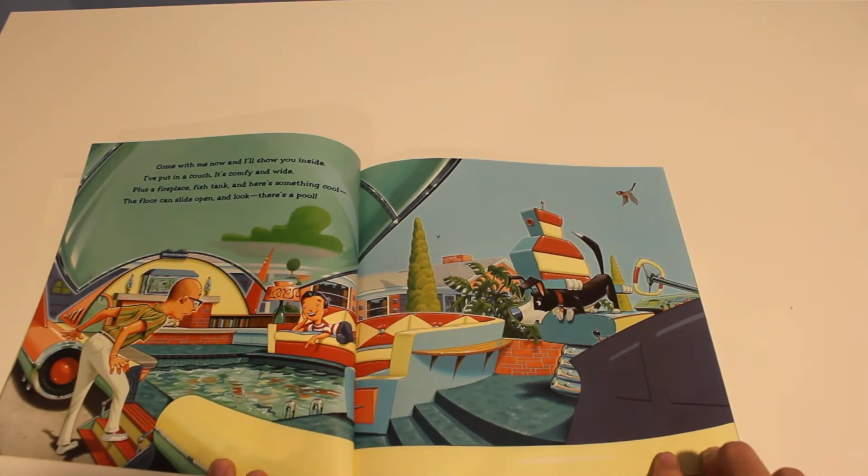Come with me now, and I'll show you inside. I put in a couch. It's comfy and wide. Plus a fireplace, fish tank, and here's something cool. The floor can slide open, and look, there's a pool.